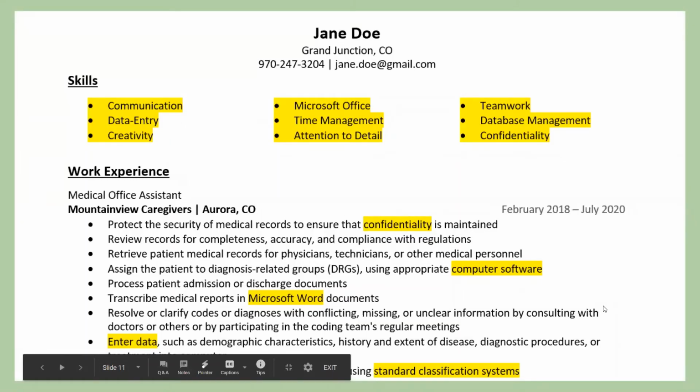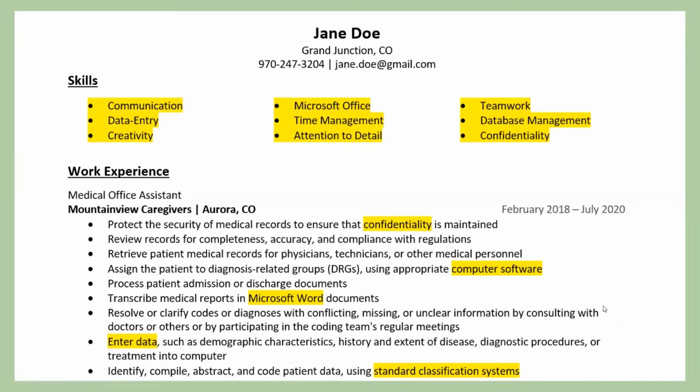So now we took those keywords that are highlighted from the job description and we integrated them into the resume. On the top, we integrated and changed out those skills to match what was highlighted. As you can see, it matches with that job description. It has data entry, it has communication, it has Microsoft Office, teamwork, and you really want to target and match those skills from the job description into the resume.